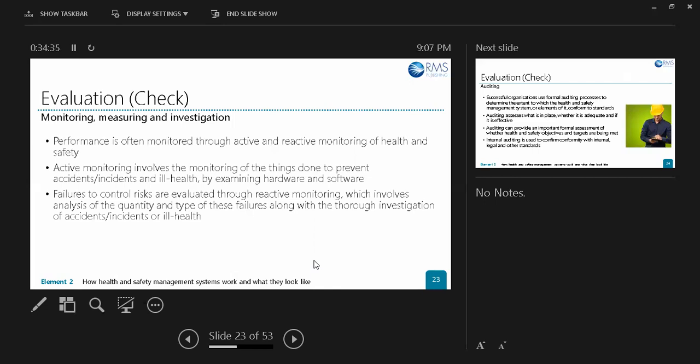So active monitoring and reactive monitoring, what will we do? In active monitoring, we will check the health and safety standards in the organization. Why will we check that? Because we will actively monitor so that accidents will not happen. For that, we will check the health and safety standards in the organization. For example, we will check all the activities, and all the control measures taken to control the hazards. We will check that according to the standards.